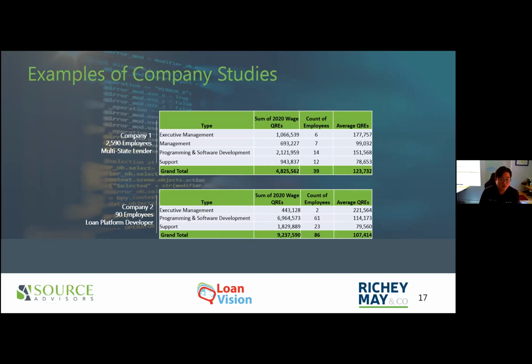All right, so this is just a really quick snapshot of two different companies that are very different in fact pattern. The first one is a multi-state lender that has taken it upon themselves to really do a lot of development. What makes that apparent is their investment in folks that have programming and software development as their main function in the business. Those are the developers doing the front and back end, the database folks, the software architects, everybody that you would consider to fall under that programming umbrella.